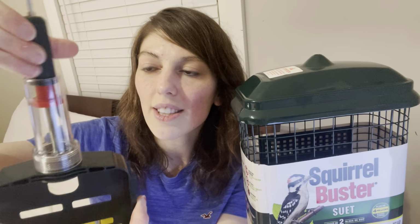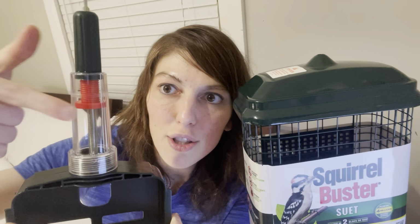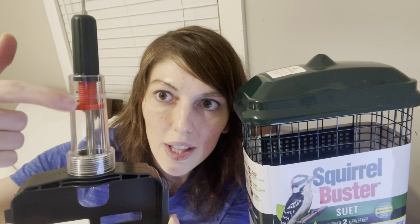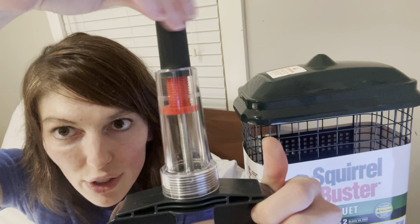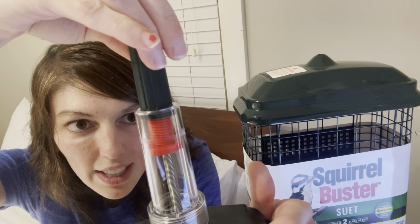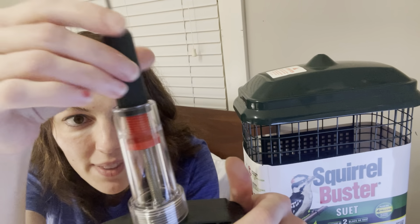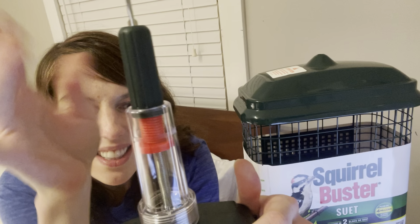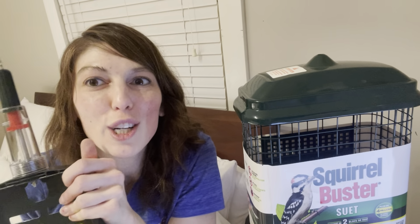So if you adjust this down, if you unscrew this and make this red region go below the safety line, then that allows for heavier birds. And I think it's at the lowest setting it can go right now. So I put it slightly lower than the safety line, okay, right there, to allow for larger birds.